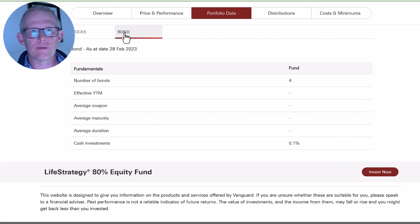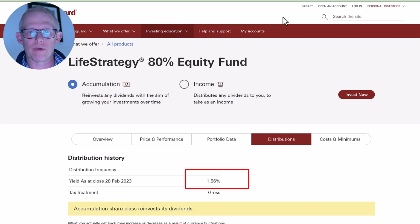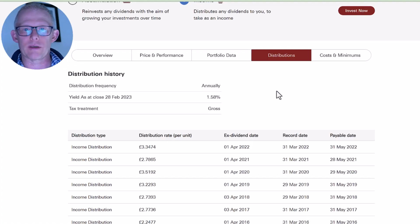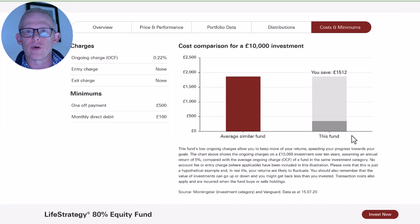On the bond side of things, 4 different bonds actually held within the Lifestrategy 80. We've gone for the accumulation side of things here and looking at what was the yield at the close of February. It was 1.56 gross. Let's see what it was like if we did income. So on the income side of things, slightly higher than the accumulating. What is this going to cost you? As we said at the very outset, 0.22% for the ongoing charge on this Lifestrategy.